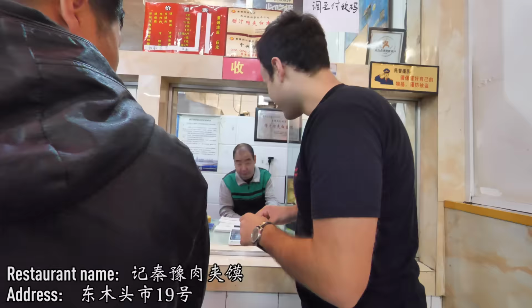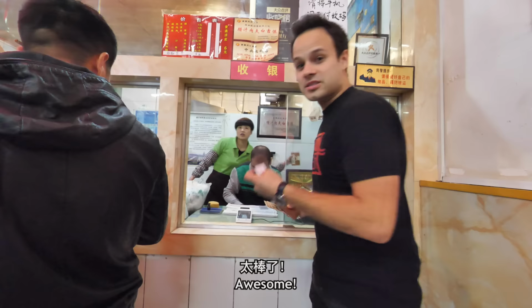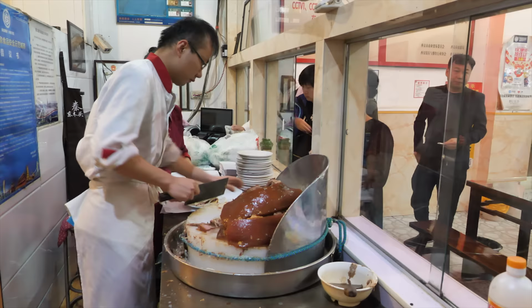Roujiamo. We're gonna get the nice, juicy one. How much? 11块. 11块. So we got our ticket. Now we're in the roujiamo lineup, and we got premium quality pork, and they're gonna load it up. After a quick chat with the owner, we got so lucky, because we got right into the back kitchen to see how they make the roujiamo.